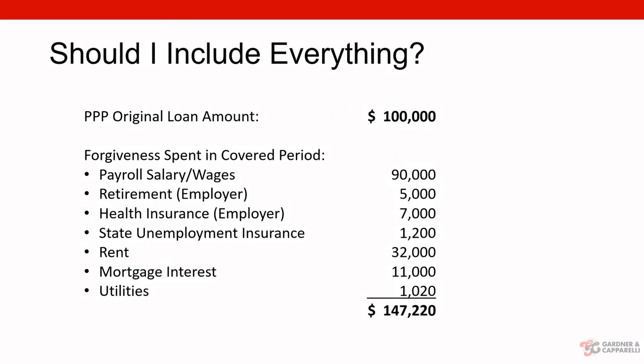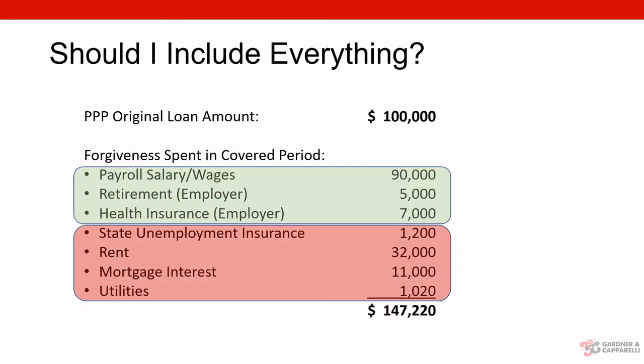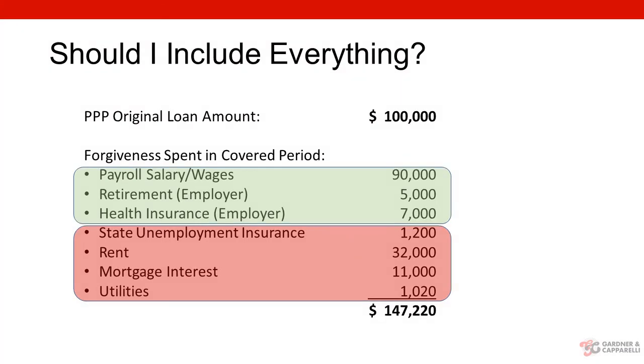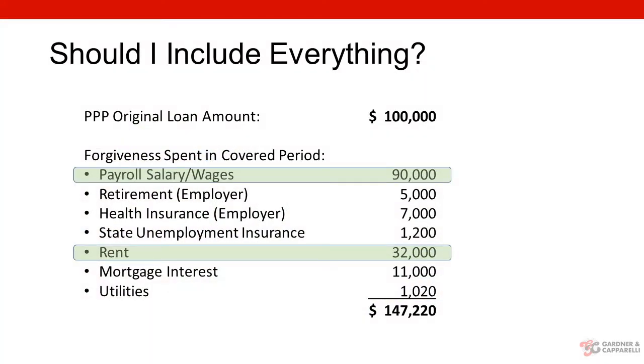First and always, let's start with payroll, salary, and wages, which gets you the $90,000. You could then just provide retirement and health insurance, which should get you over the original loan amount. Or you could just provide payroll, wages, and rent expense, which also gets you there. You can even just do payroll, wages, and mortgage interest. Which combination is better? Well, as long as you have at least 60% payroll, it really doesn't matter.